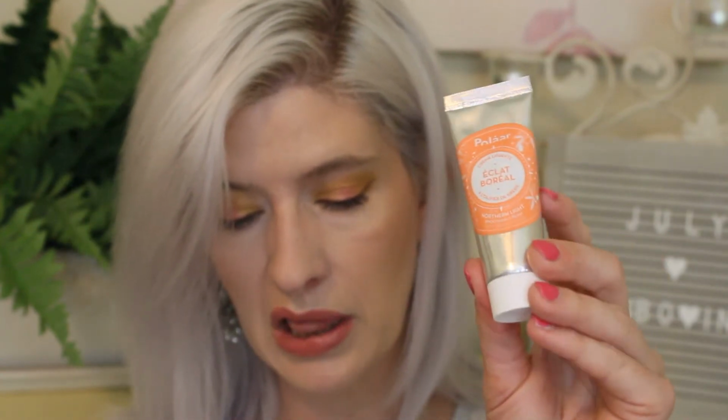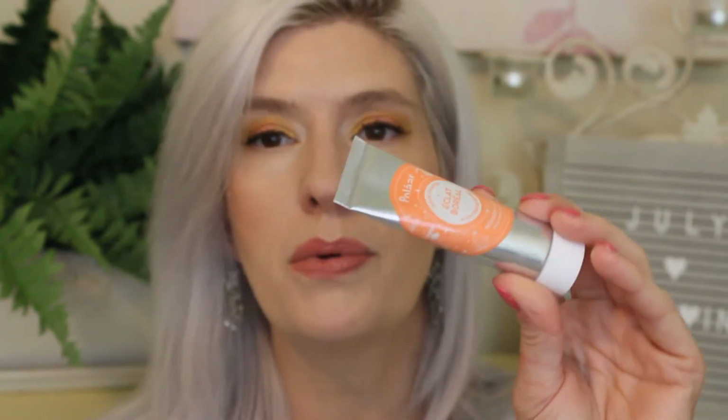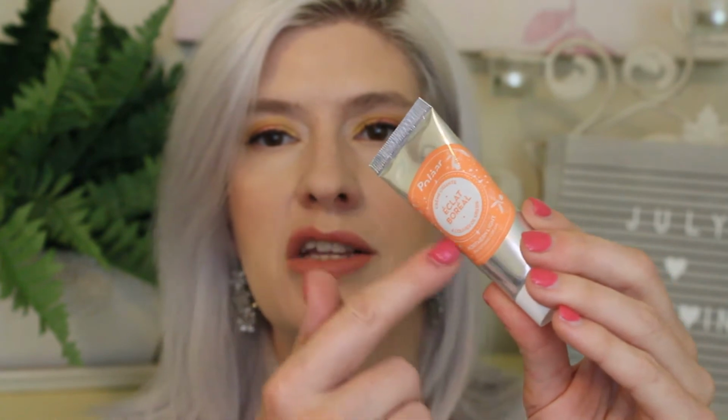The next thing that we received is Northern Lights Smoothing Fluid. It is a beautiful, beautiful package, this kind of peachy pink color around the outside. Let's open it up. It is sealed. I love, love, love when products come with a seal. So let's open it up and check it out.